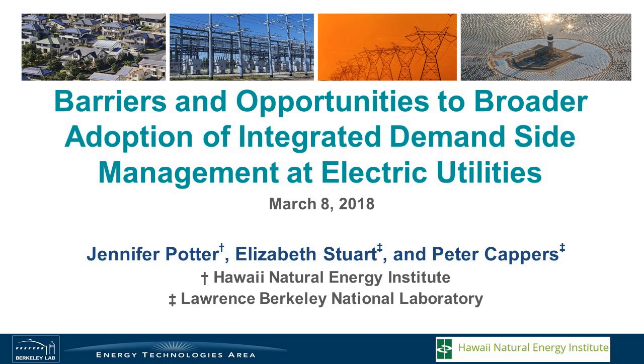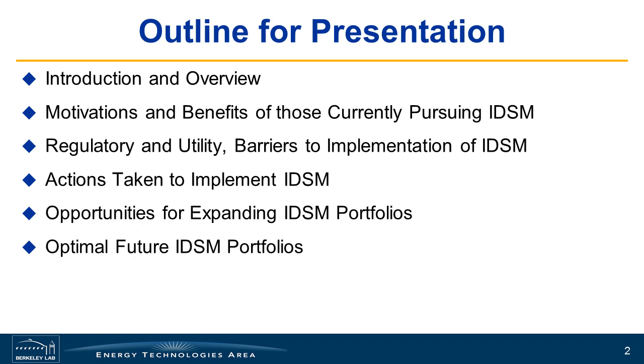Without further ado, let's get into the outline for our presentation. We're going to begin with an introduction and overview of demand-side management in general, and also integrated demand-side management. We'll discuss the motivations and the benefits of those utilities and program administrators that are currently pursuing integrated demand-side management. We'll then leap into the regulatory and utility barriers for implementation of integrated demand-side management. And then we'll talk about the actions taken by the utilities and program administrators to implement IDSM despite barriers. Finally, we'll focus on the future opportunities for expanding IDSM portfolios and what those portfolios might be comprised of in terms of technologies.